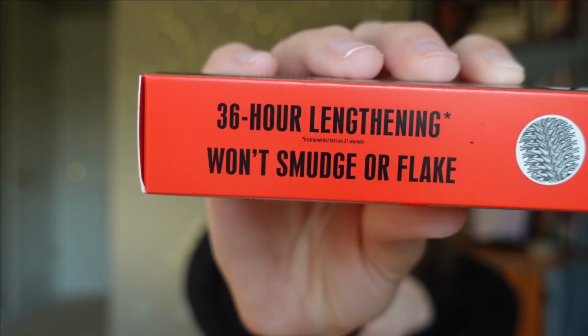And I'm trying to decide between a 3 and a 4 out of 5 stars. I feel like it does a good job, but for me, it flaked and it smudged. When the package specifically says, won't smudge or flake, like they put it right there on the package. But I mean, overall it looks good, and it smudges less than my Air Volume one. So that's also a plus side. And overall, even though it's smudged and flaked, I can handle smudging. It's the flakes I don't like.